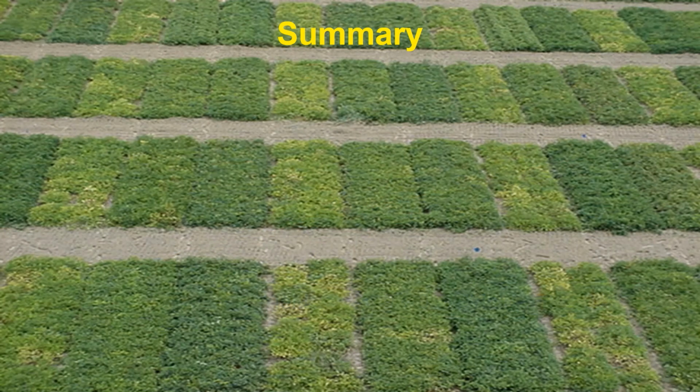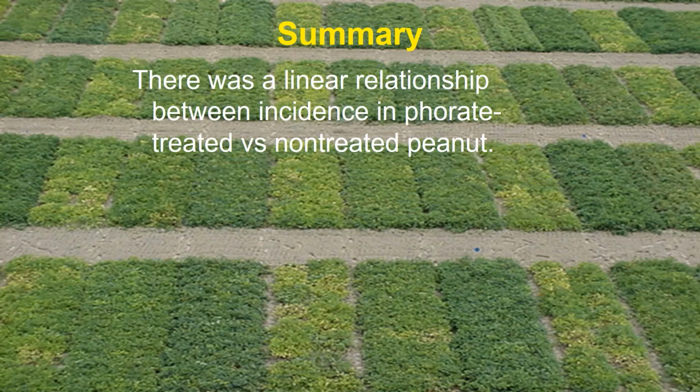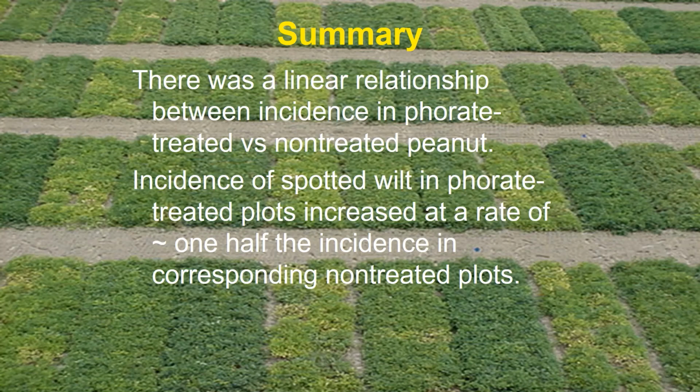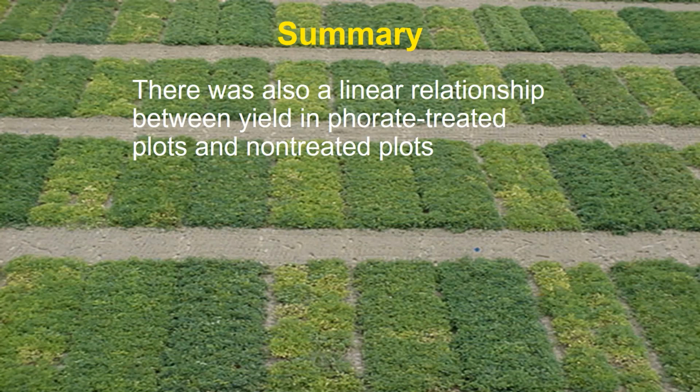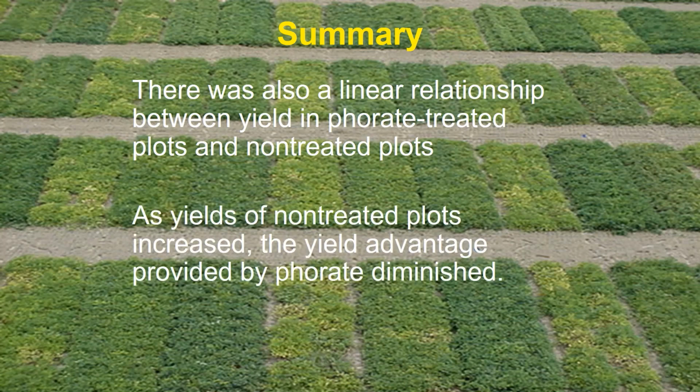In summary, there was a linear relationship between the incidence of spotted wilt in Phorate-treated versus non-treated plots. Incidence of spotted wilt in Phorate-treated plots increased according to a rate approximately 1/2 that of incidence in non-treated plots. There was a weaker and less pronounced linear relationship between yield in Phorate-treated and non-treated plots. There was a strong yield advantage to Phorate-treated plots when non-treated plot yield was low, but yields converged as yield in the non-treated plots increased.